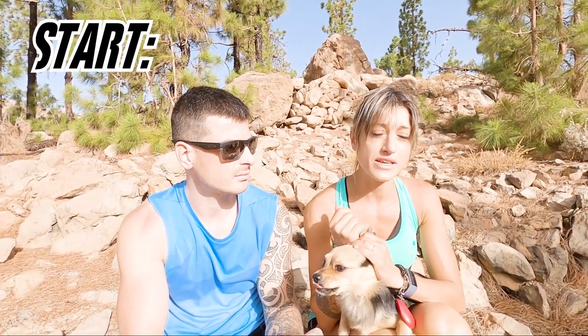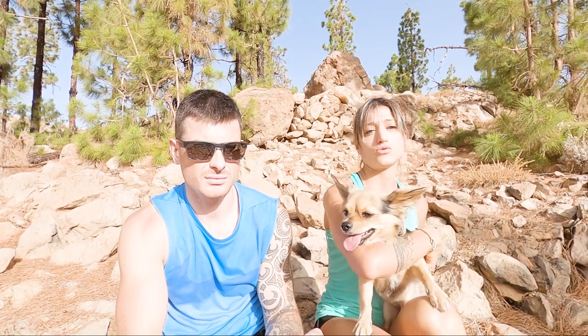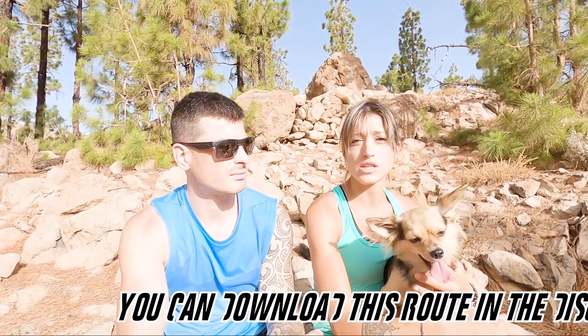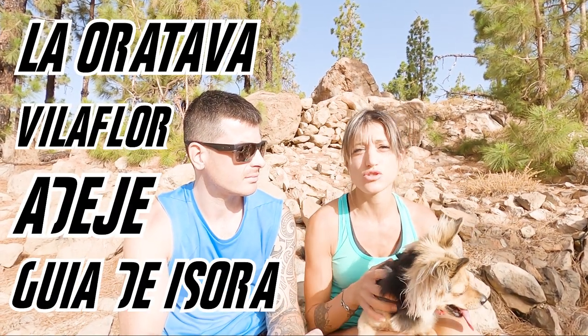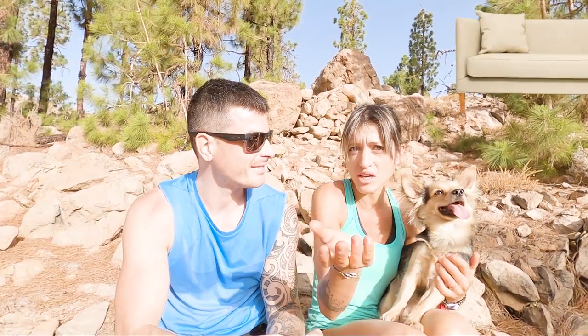So today, we start down the edge of Teide in Boca Tauce, where the museum is. And this trail is gonna be 17 or about 18 kilometers. We go down, we would cross 3 municipalities or 4, I can't remember, because Josh told me like 5 times, but I forgot. He said, I don't have memory.